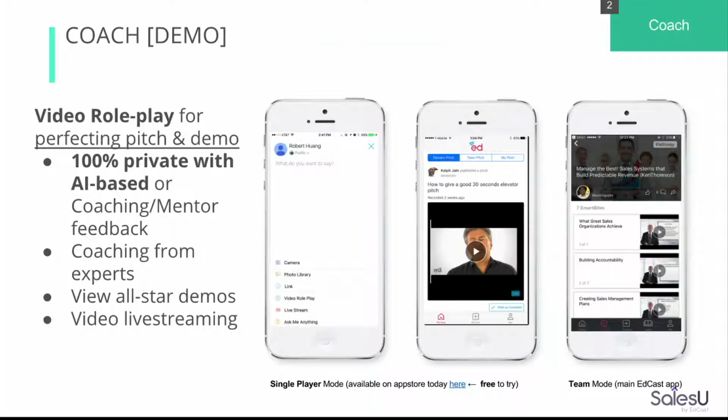Okay. The second part of the SalesU suite is EdCast Coach. This is a video role play product. It runs on mobile, which I'll quickly demo. The cool part about this is there are two modes. There's a single player mode and a team mode.